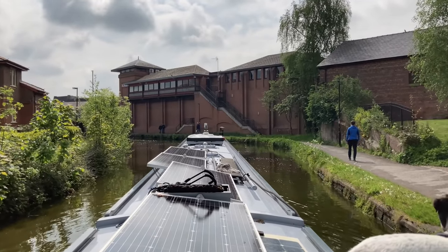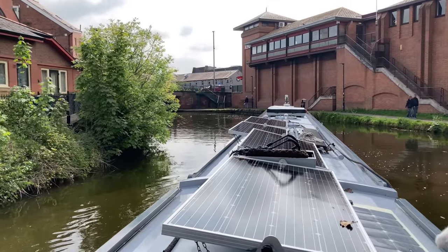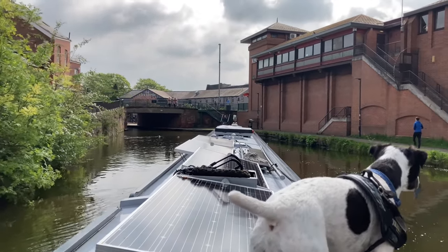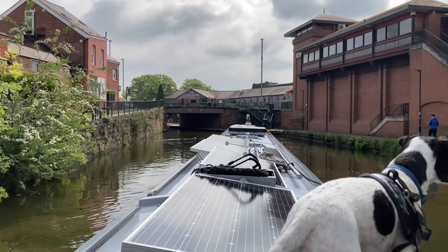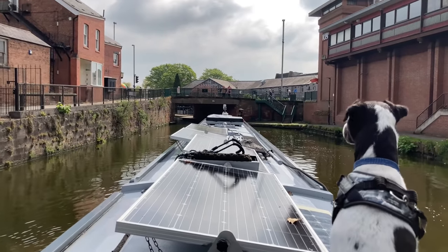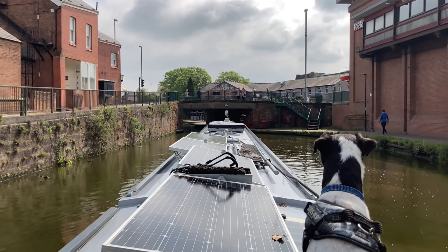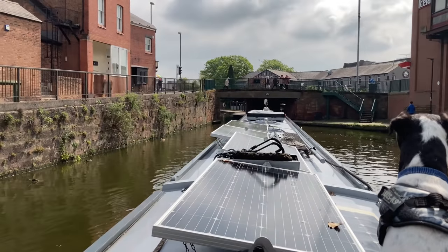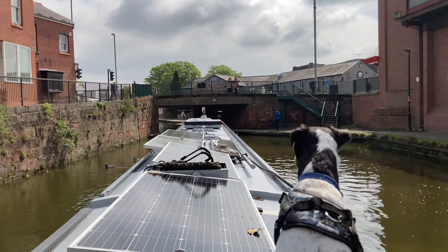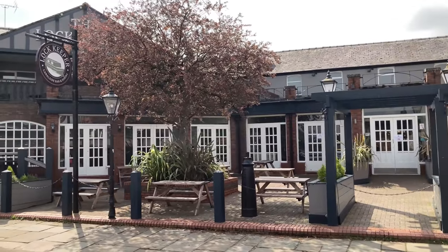That's one of the best Chinese restaurants in Chester. Just round this corner is Cow Lane Bridge, our destination for today. So called because in the old days cattle used to cross the bridge here. You can just hear the cathedral bell striking 11 o'clock in the background. This pub is now called the Lock Keeper's Pub, but years ago this used to be a timber wharf.